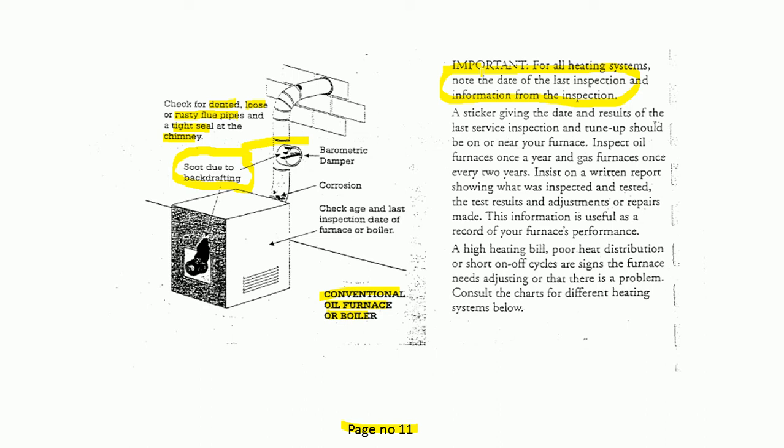Inspect oil furnaces once a year and gas furnaces once every 2 years. I don't agree with that one. I still prefer, even with the gas furnace, to be inspected every year. Anyhow, insist on a written report showing what was inspected and tested, the test results, and adjustments or repairs made. This information is useful as a record of your furnace's performance. They are talking now about, of course, the homeowner. And most of the time, the homeowner will have those documents, or at least you can read the date of the last inspection.